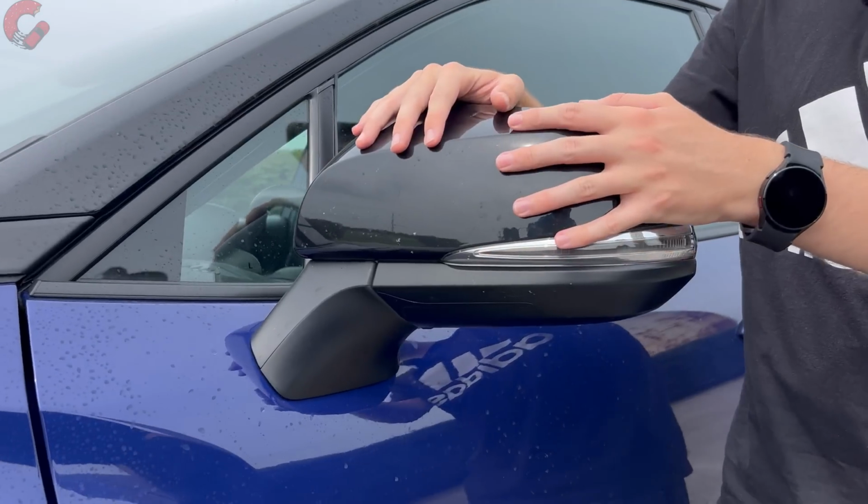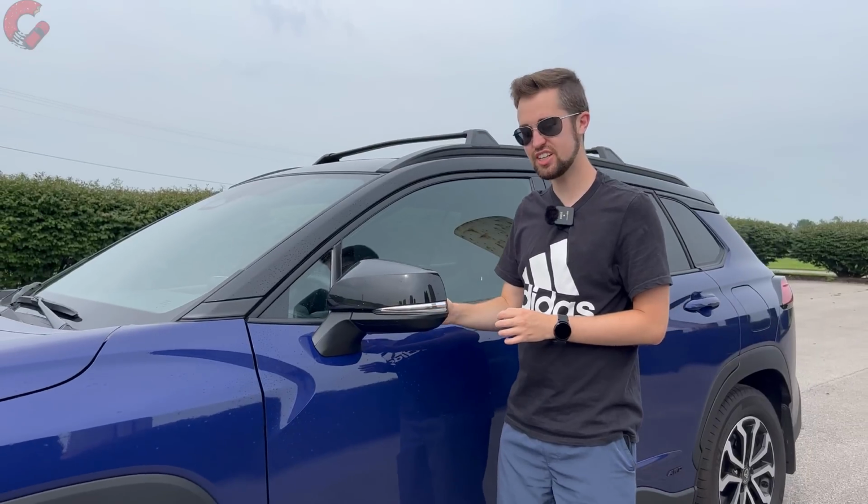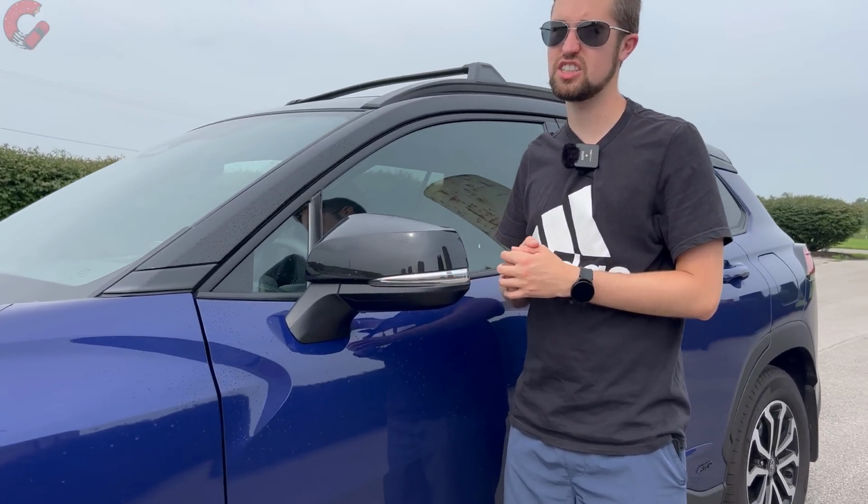Mason will talk about the roof in just a second, but as far as the features are concerned, you're going to have standard heating. We also have a turn signal indicator and blind spot monitoring here on the SE trim level.